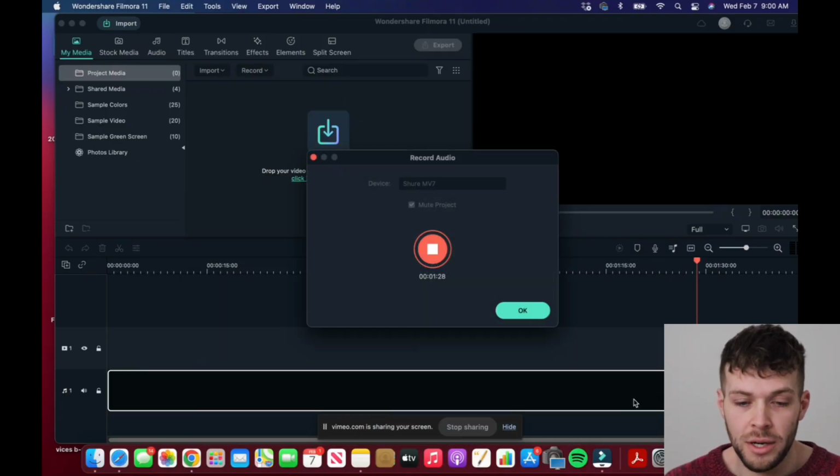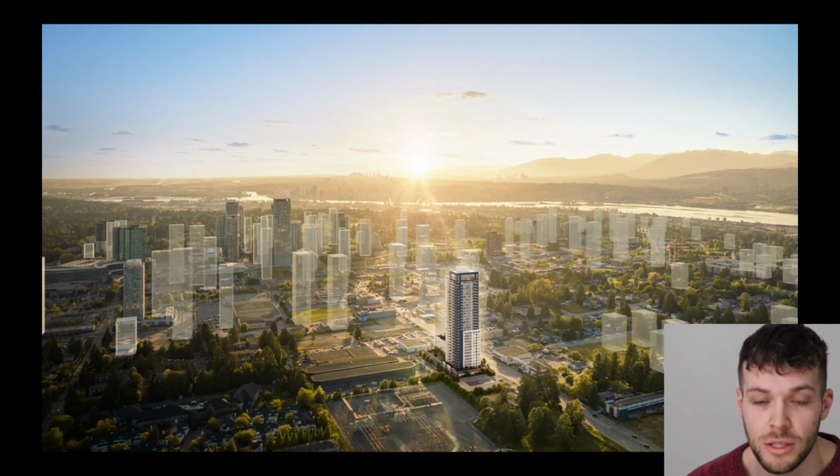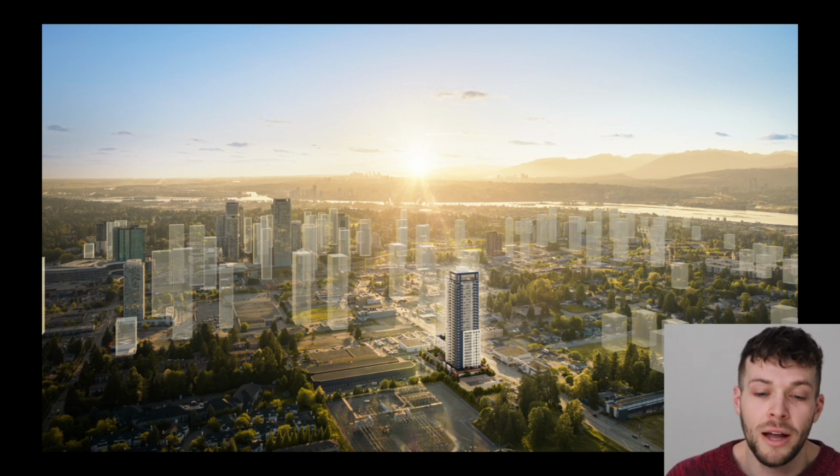Okay, so this right here is Surrey's newest high-rise. It's called Juno. It's located on 138 and 104. It's 34 stories total with commercial on the bottom, retail, like cafes. It's probably gonna be a hair salon and a sushi place, just because there's a hair salon and a sushi place everywhere. And it's 341 units in total, located right here in Surrey Central.